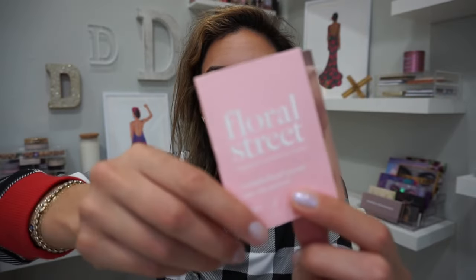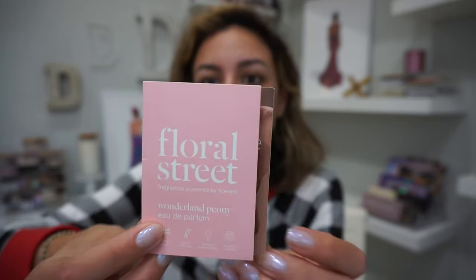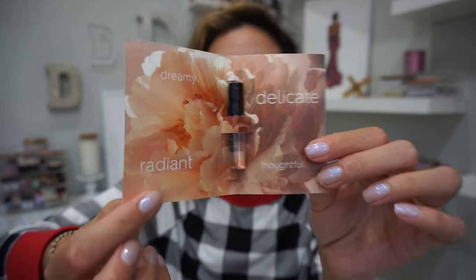Okay, I got a sample of this. I already love this fragrance. This is my favorite Floral Street fragrance. The Wonderland Peony smells incredible. So it was a sample. I was like, yes, I do want it. Anytime I get offered a fragrance that I already own in travel size, I always say yes because it's great for a purse spray. It's great for travel. It's great for in your car or whatever. Like those times where you're not gonna carry a full size perfume.